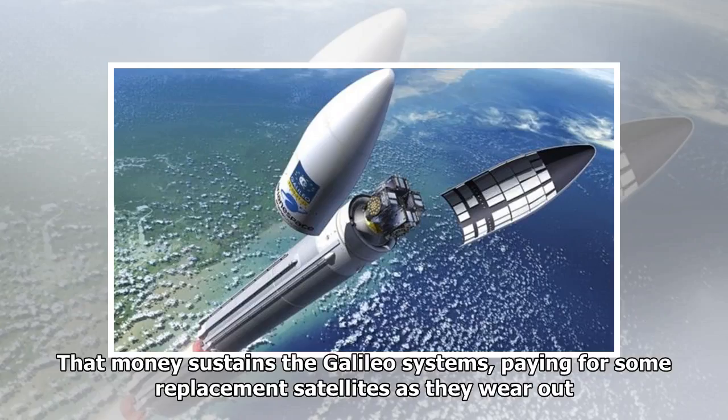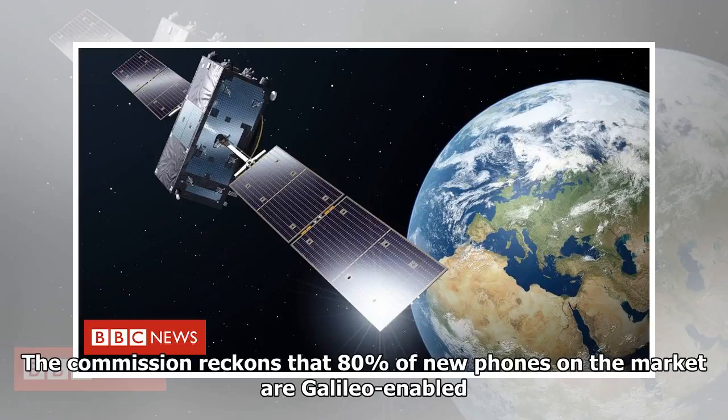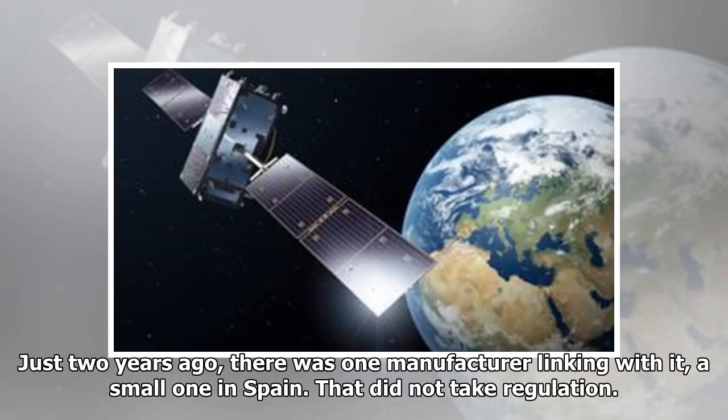That money sustains the Galileo systems, paying for some replacement satellites as they wear out. It also supports the Copernicus network of satellites, which provides Earth surveillance, of farming, land planning and pollution monitoring, and it has uses in handling natural disasters. The Commission reckons that 80% of new phones on the market are Galileo-enabled. Just 2 years ago, there was one manufacturer linking with it, a small one in Spain.